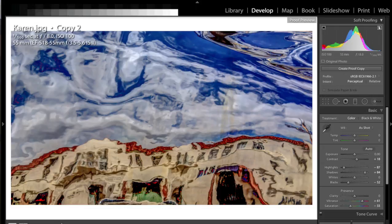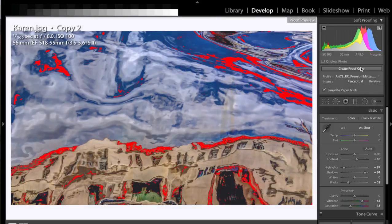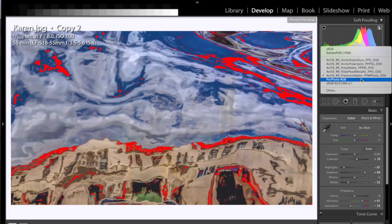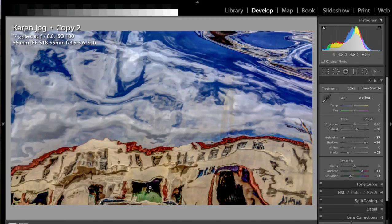And if we were printing, we would want to use a paper, because that's going to be different as well, with much more saturation clipping. I normally leave this on sRGB, and if I use soft proofing at all.